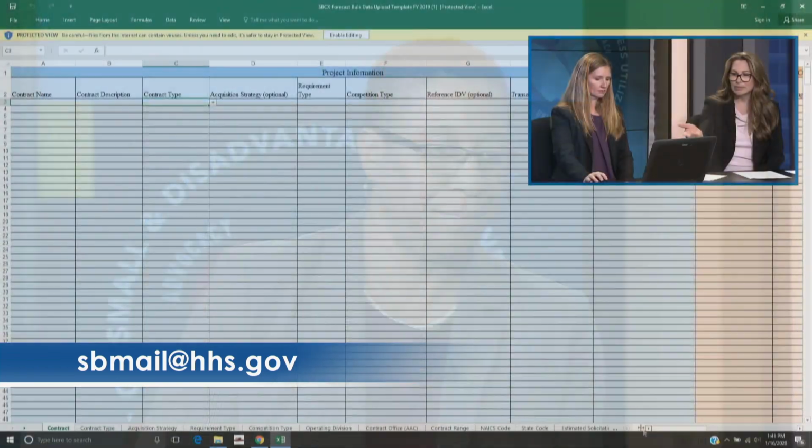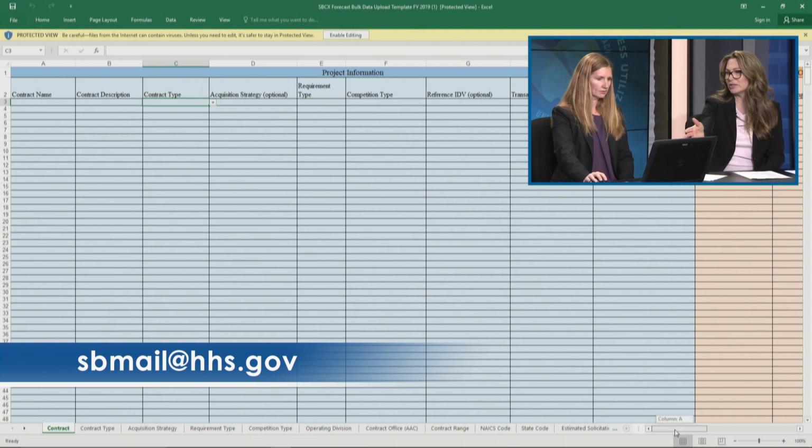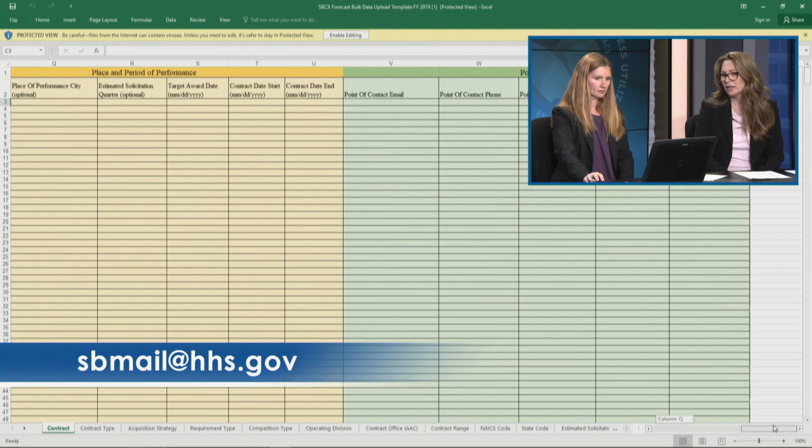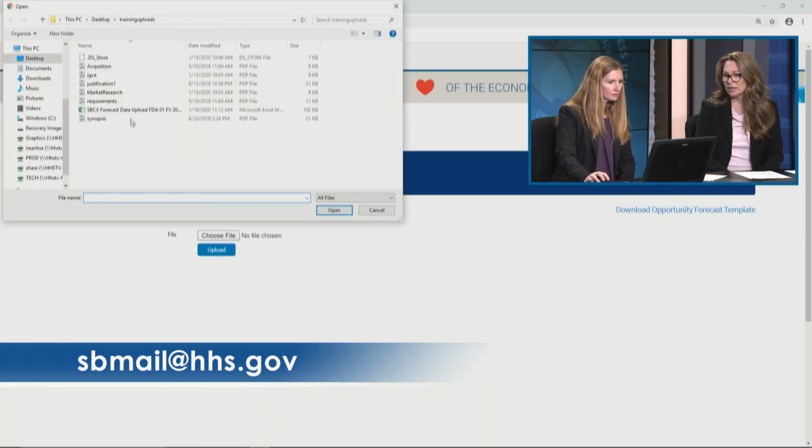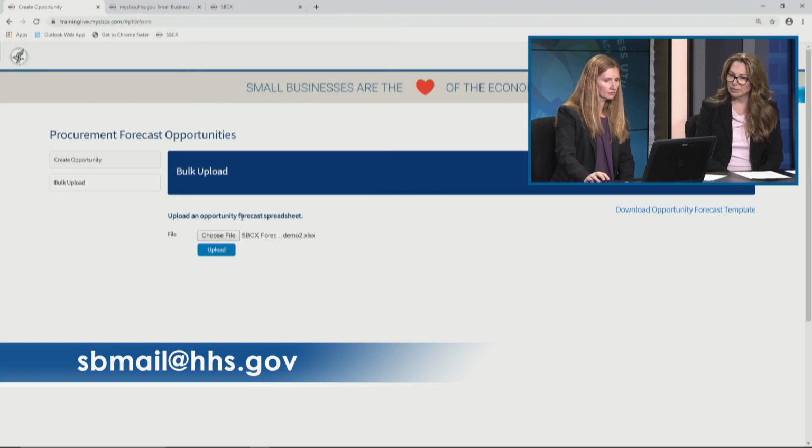Let me show you now. Once the data is in the format, it's all the same data that all the OpDivs have. It's no different. A lot of it is pre-filled, and we're going to show you a sample of our data. So Barb is going to take this sample spreadsheet and go ahead and upload it.